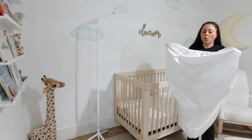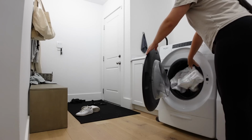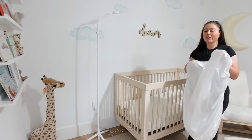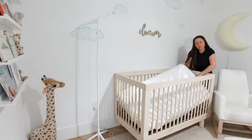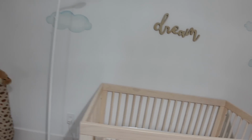I of course washed these first, so these just came out of the dryer. I made sure to wash them on cold water and then I dried them on low heat. I think I put it on the second heat setting on my dryer. Perfect, so I'm excited to give you guys an update, let you know if that actually helps his hair or not.